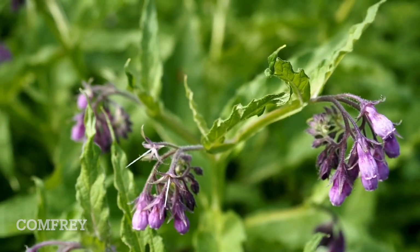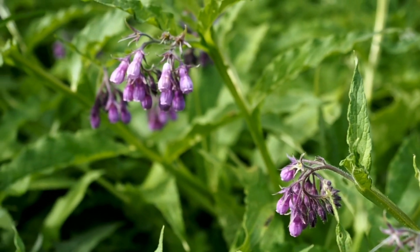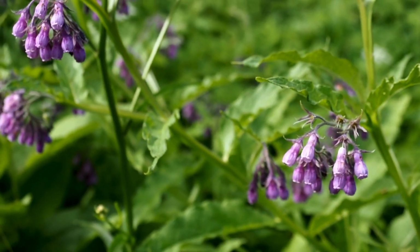Next on our list is Comfrey. My son likes to call it comfy. It is a beautiful flower, as you can see here. It was used by Greeks and Romans because they needed it to stop heavy bleeding.